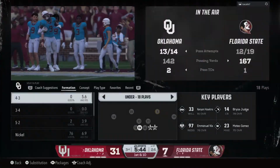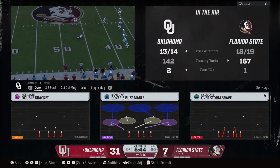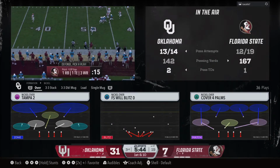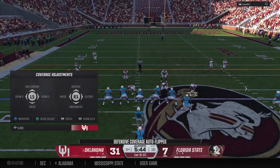And I think this coach felt they needed something, right? You just scored, you created some momentum, you're still losing. Kick the onside kick, got aggressive, gets rewarded. Nice job by the onside kick team. The Seminoles have it back.